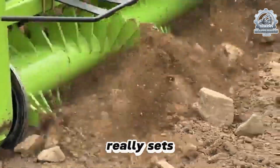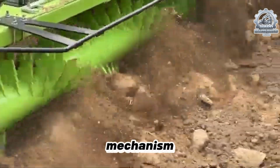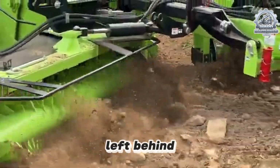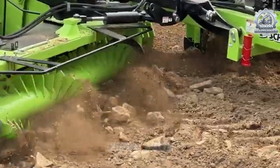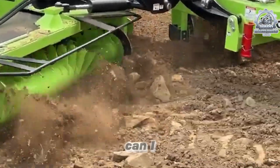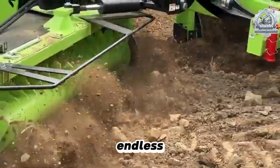But what really sets this machine apart is its advanced floating mechanism. The tines adjust automatically to the terrain, ensuring no rock gets left behind, even on uneven ground. It's like having a robot with a sixth sense for rocks. Now, you might be wondering, where can I use this? Well, the possibilities are endless.